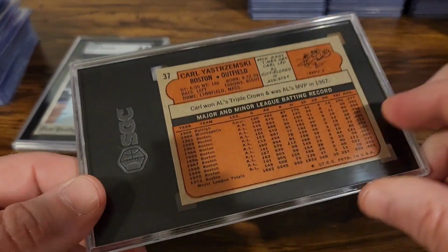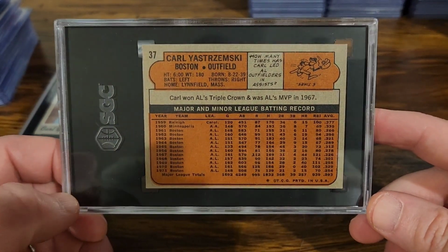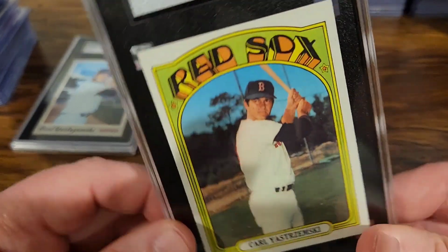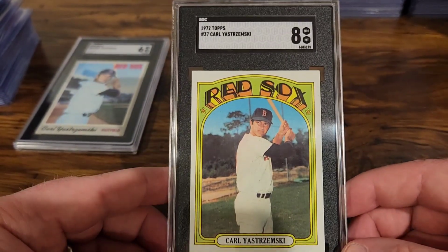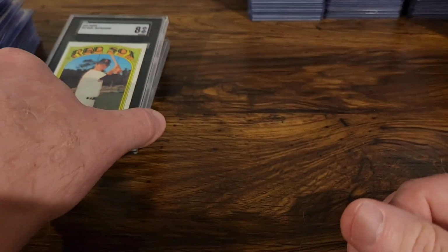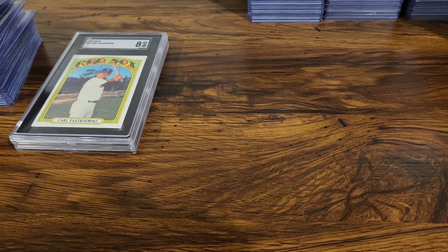And I think this value in an 8 is probably 60, 70 bucks or something like that. Not a whole lot of value in it. But for me, it was just validation that I thought it was a really clean card. And SGC actually thought it was better than I did. So I'll take an 8 on these types of cards all day long. So that's it for the SGC cards. And then I'm going to go ahead and flip this camera around and I'll wrap up the video.